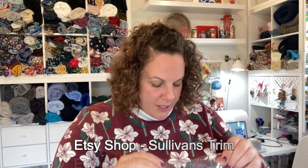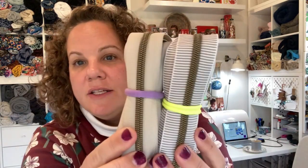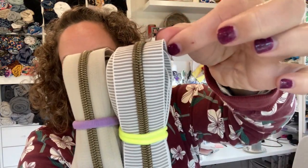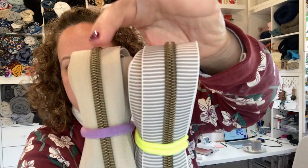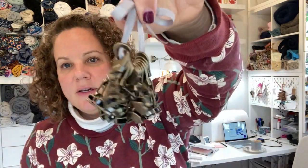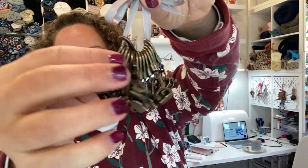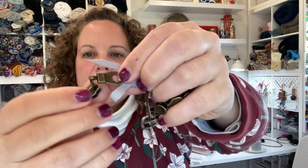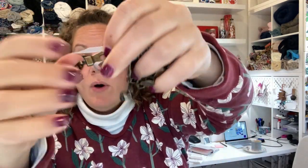But from this store, I purchased 2 types of zipper tape, which are these 2, which I really, really like. So this is like a beigey white stripe, and this is sort of a beigey, both with the bronze. And then I also purchased a bunch of zipper pulls, and they call them a donut zipper pull, but quite cool because you could add the leather to the end. So I thought it was quite versatile.